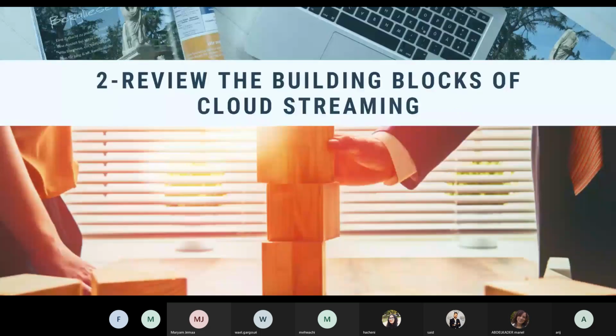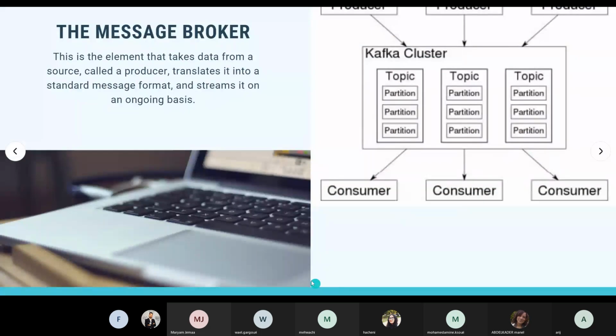Moving to review the building blocks of the cloud streaming. There are 4 building blocks of cloud streaming. We have the message broker, the stream processor or streaming data aggregator, data analytic engine, and lastly, streaming data storage. So first, the message broker is the element that takes data from a source called producer, translates it into a standard message format and streams it on an ongoing basis. Other components can then listen in and consume the messages passed on by the broker.